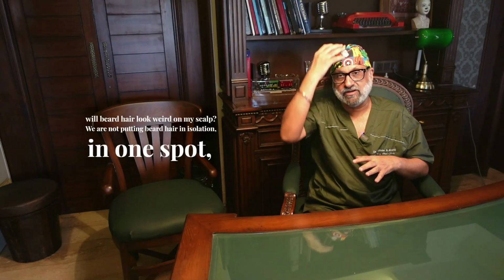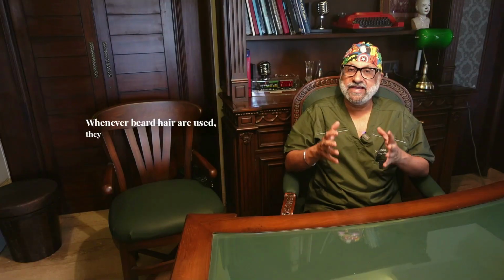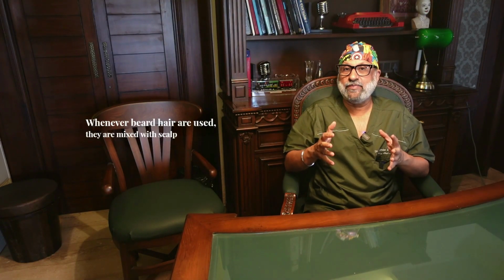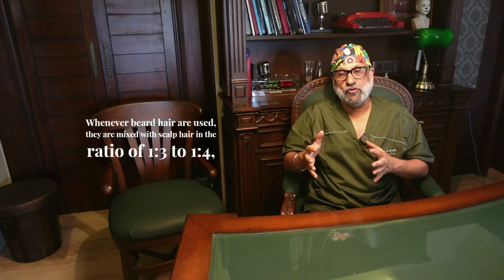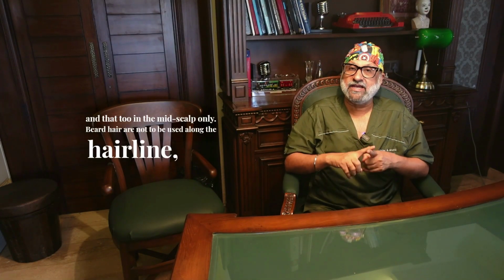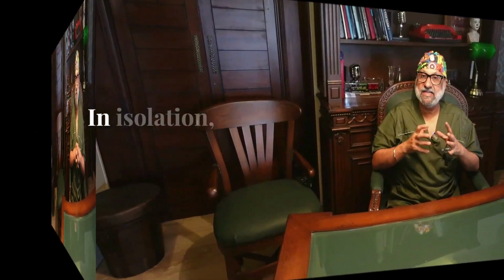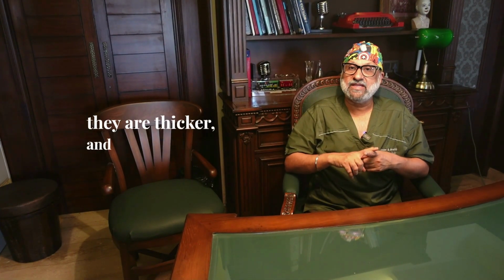We are not putting beard hair in isolation, in one spot, say in the mid-scalp or the hairline or the crown area. Whenever beard hair are used, they are mixed with scalp hair in the ratio of 1:3 to 1:4. And that too in the mid-scalp only. Beard hair are not to be used along the hairline, along the temple points, or along the crown area where they can be easily made out. In isolation, they are a big giveaway because they are coarser, they are thicker, and they are wide rear.